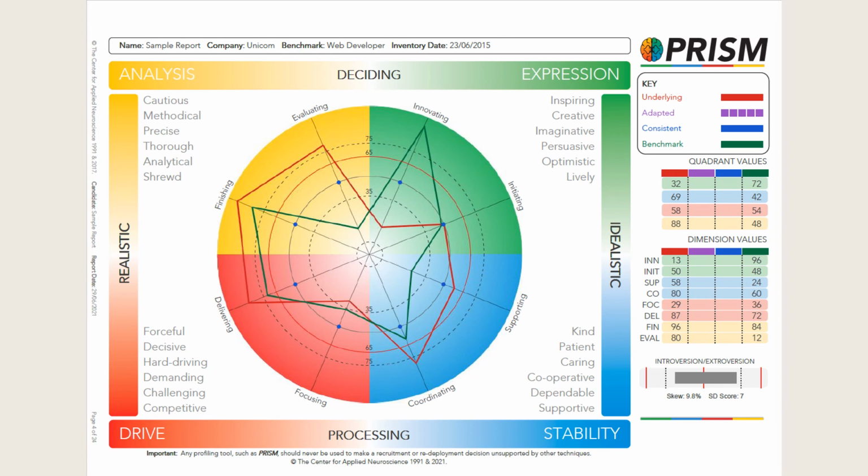In the red quadrant, delivering is critical for excellence in the role, and the candidate is a good match. And again, for focusing, the candidate is a good match, as this behavioural preference is not seen as being critical. So, having looked carefully at the behavioural demands of the job versus the candidate's behavioural preferences, we would surmise that this candidate may not be the best candidate for the role due to the huge mismatch in innovating and evaluating.